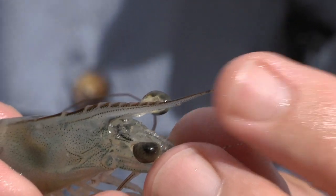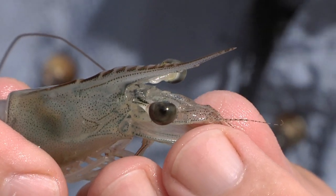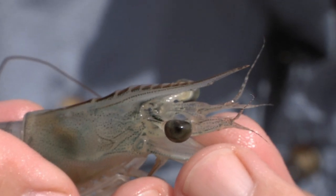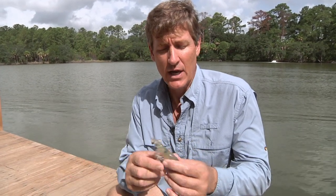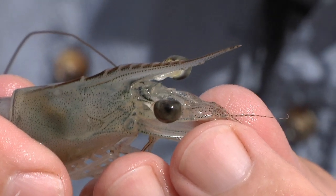And they eat a lot of really small particles, little pieces of fish, little pieces of plant material, and things like that they glean off the bottom. So shrimp have some pretty good ways to protect themselves. But the biggest key is a female shrimp will lay 500,000 to 1 million eggs, produce a lot of babies. Some of them are going to get eaten, but some of them are going to make it. All right, let's get these guys back in the marsh.